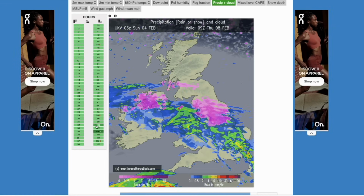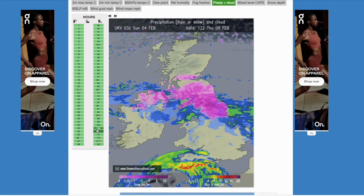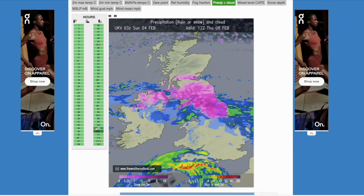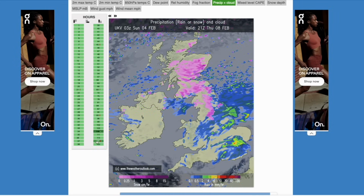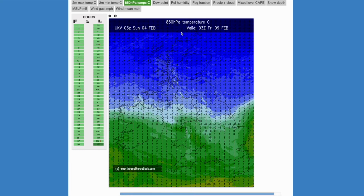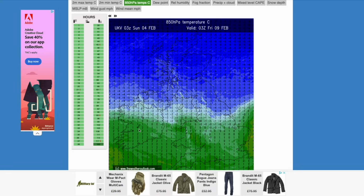But you can see the UKV, the general idea is for heavy snow across much of northern England, Northern Ireland, into Scotland, heavier rain to the south of that. As we head into the latter part of the week, you can see the overall pattern starting to shift. That low pressure moves out into the North Sea and it starts to open the wind in from the north. By the weekend, you can start to see this cold air will wrap back in.